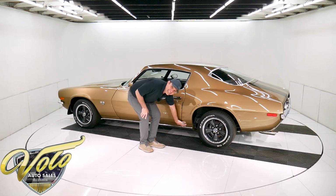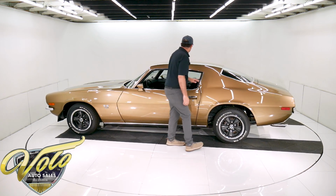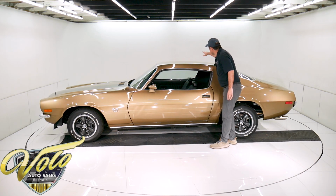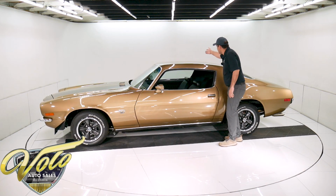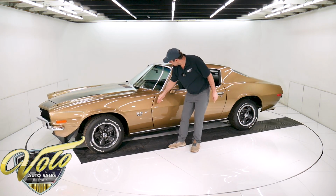All slick. I mean, it's slick to the touch, even down there. Same thing, no cracks. And it's laser straight. I'm looking at the reflection of our rafters and our lights, and they are perfect. There's no wave to it at all. The hood is square and flush.